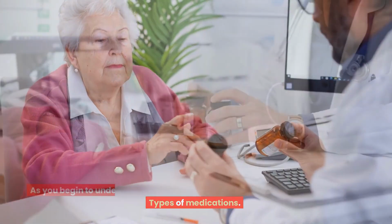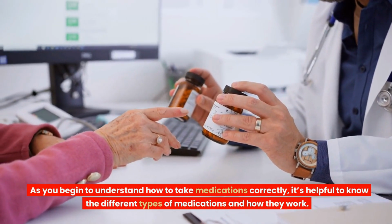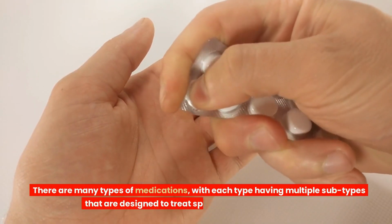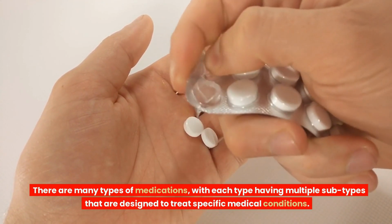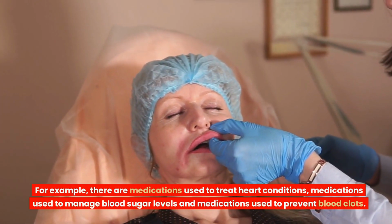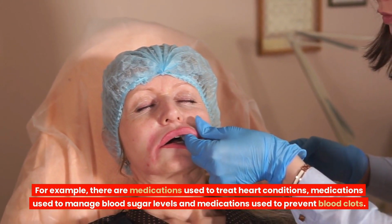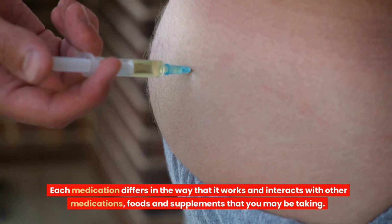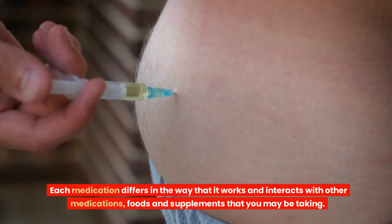Types of medications. As you begin to understand how to take medications correctly, it's helpful to know the different types of medications and how they work. There are many types of medications, with each type having multiple subtypes that are designed to treat specific medical conditions. For example, there are medications used to treat heart conditions, medications used to manage blood sugar levels, and medications used to prevent blood clots. Each medication differs in the way that it works and interacts with other medications, foods and supplements that you may be taking.